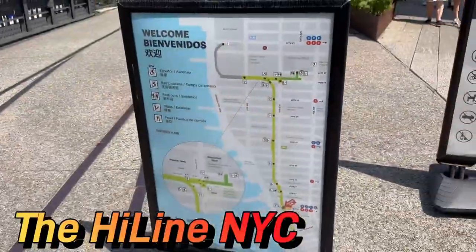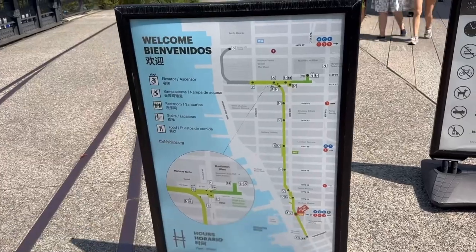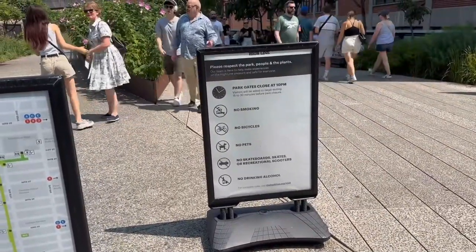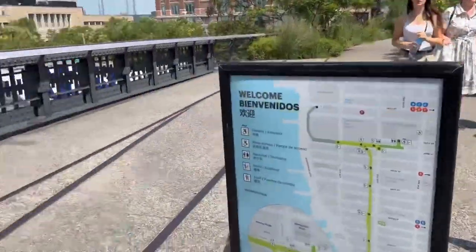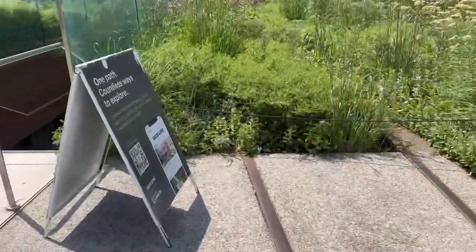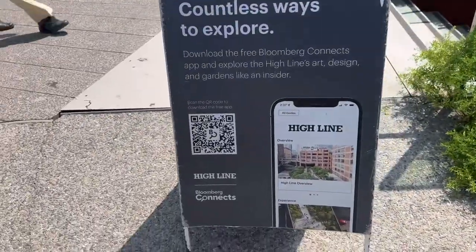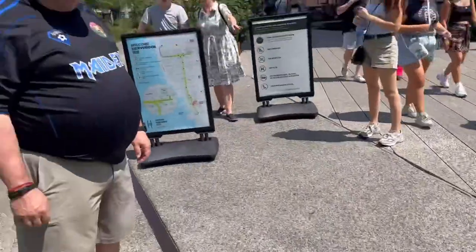All right, guys, here's our map to the HiLine. They've got some rules. Respect the park, people, plants. Don't be horsing around. There's also an app that will give you information about the HiLine.